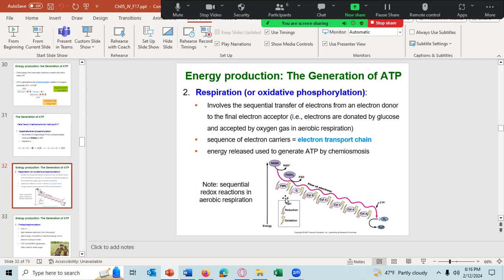Along the way, that electron is moved from one molecule to another. Initially the electron flows from glucose, moves to NADH, moves from NADH to FMN, and then these molecules will be reduced, lose the electron, and then the next molecule will be oxidized. Do I have that right? No, lose the electron is oxidation. So if you lose the electron, this molecule will be oxidized, and then Q will gain the reduction.